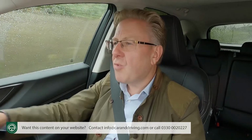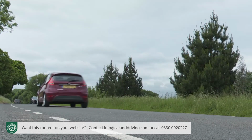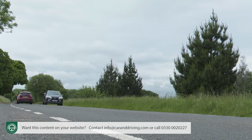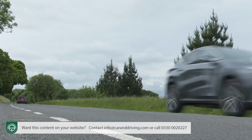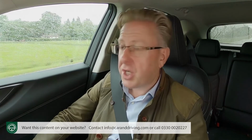Servicing intervals are rather frequent though, every year or 10,000 miles, whichever comes first. Fixed price servicing plans are available if you want to spread the cost of maintenance, allowing you to spread the cost over 2 years or more. However you go about paying for maintenance, it shouldn't cost you too much.